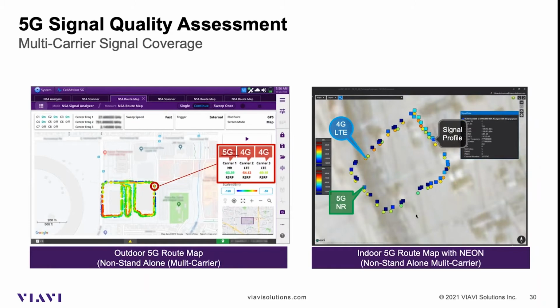Right, and then the last point that I want to touch on is coverage. As I mentioned before, sometimes we have a lot of problems with penetration. And certainly it's important to do either a walk test or a drive test to have an assessment of coverage. In this example, we have the ability to track multiple signals at the same time. I'm tracking 1 5G signal and 2 LTE or 4G signals, all of it at the same time while I'm doing this drive.